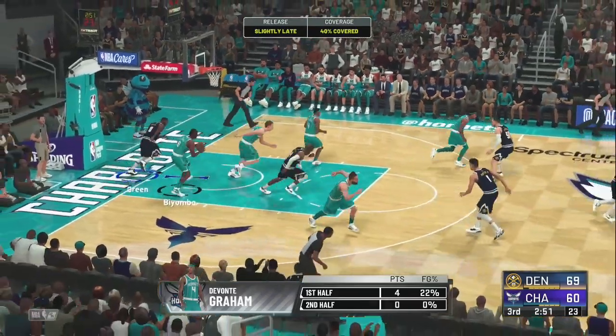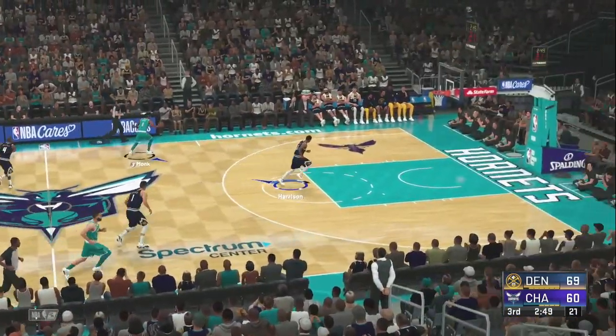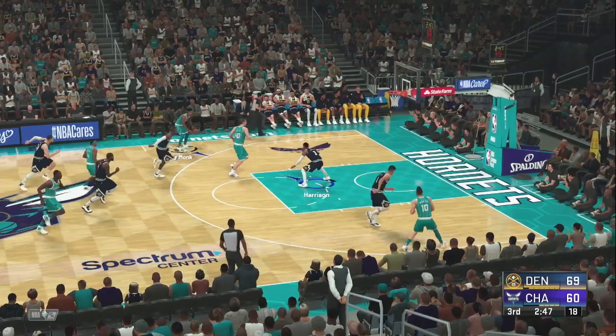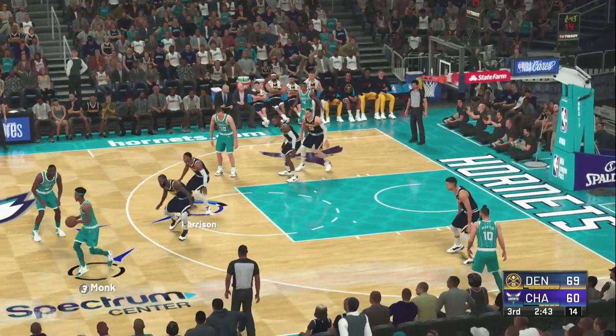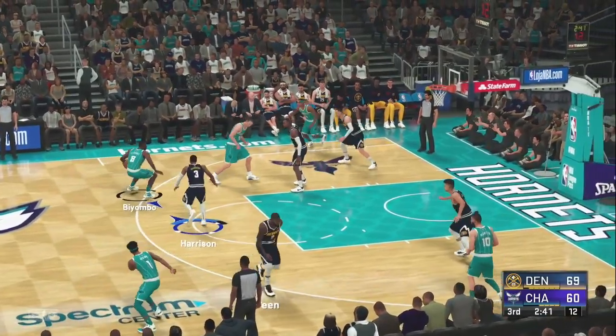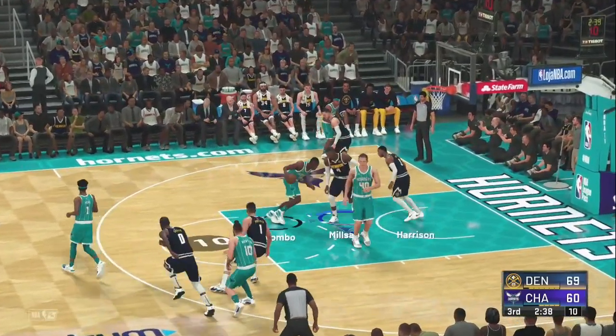Well, you can't help but think of the dunk contest robbery with Aaron Gordon. Didn't receive max points on some of his dunks that clearly deserved it. Said he's done with the event after the last go. And I can't say I blame him.